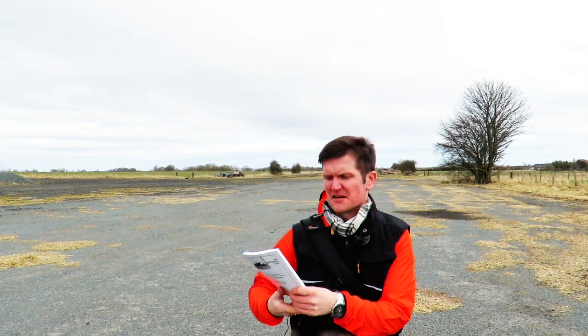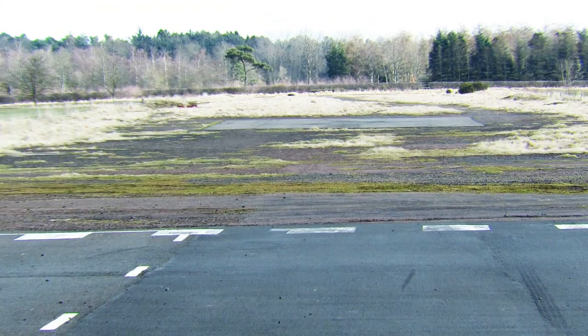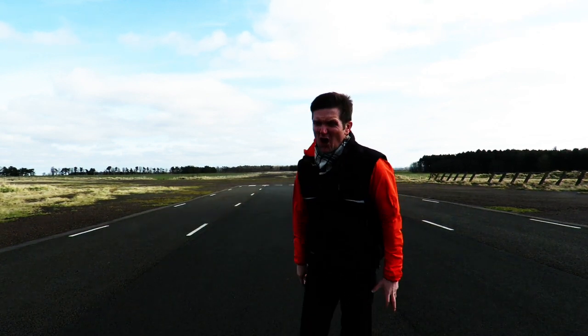I bought this book by J.B. Thompson, The Charterhall Story, expecting it to be a kind of light-hearted, nostalgic look back at Charterhall and what all happened there. What I got is a brutal blow-by-blow account of every single fatality that happened at Charterhall. A shockingly, shockingly interesting read. The demise of Richard Hillary was only one of 200 fatalities here. 200!